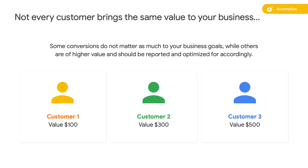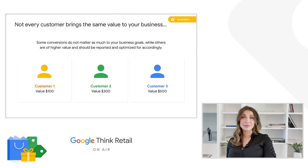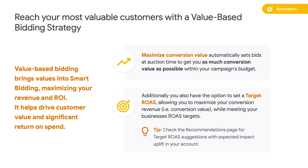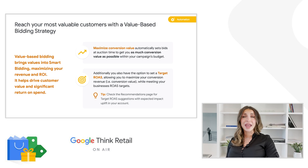As we discuss automation and specifically automated bidding strategies, it is important to keep in mind that not every customer brings the same value to your business. Some conversions do not matter as much to your business goals, while others are of a higher value and should be reported and optimized accordingly. When growing online sales, we recommend one of these two smart bidding strategies: maximize conversion value and target ROAS, which we call value-based bidding strategies.